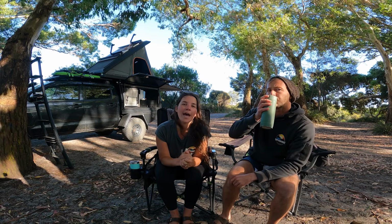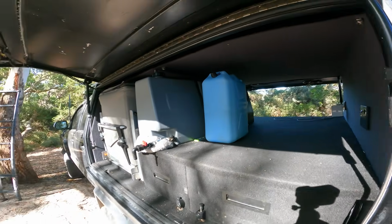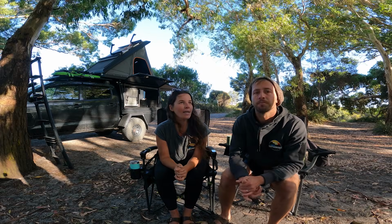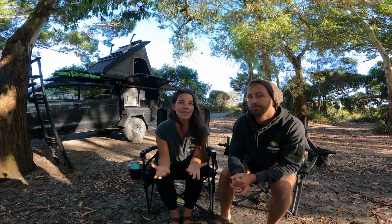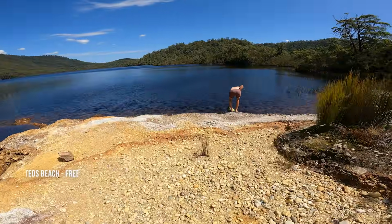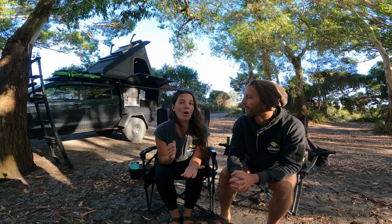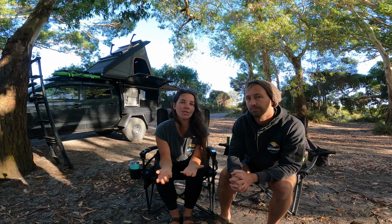So water, we have a 50-litre tank on board plus an additional 10-litre tank. This probably lasted us about a week and a half, which was pretty good. We always camp nearby lakes, rivers and the beach, so we always have really good access to water to do the dishes, give ourselves a rinse if we need it, or a wash. So we didn't really tap into any of our onboard water to do dishes or cleaning.